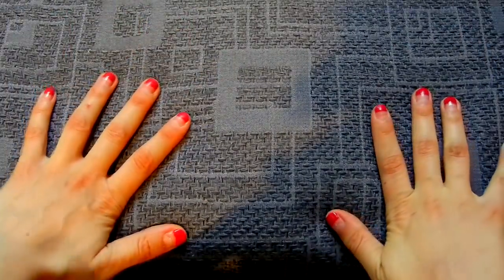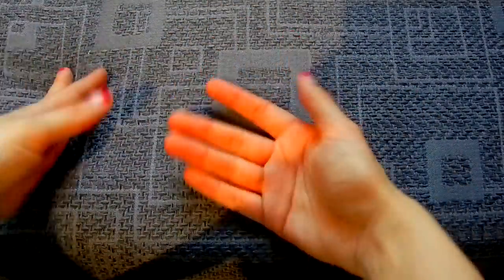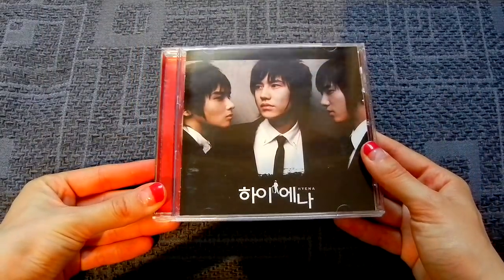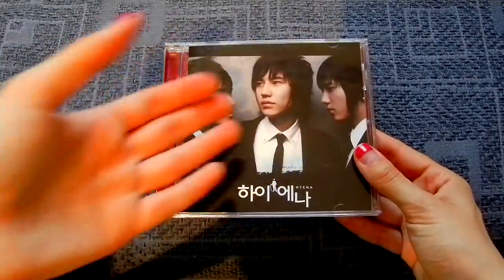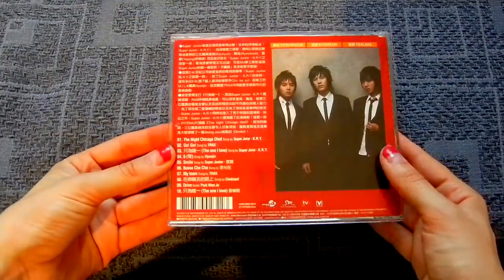So, next on to subunit stuff. They are organized by debut order, first Korean releases, then Japanese releases. Same kind of thing, just group and then group, group, or more like unit, unit, unit. First off, KRY. I have their Hyena OST, which is their first ever release, and I got the Taiwan version because it actually has them on the cover instead of the drama cover, so that's why I got this.